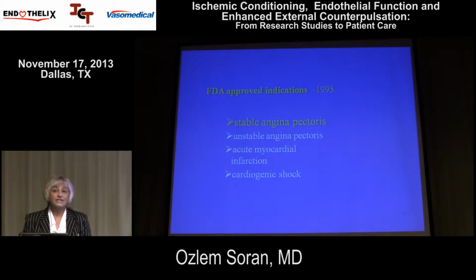The system was cleared by the FDA back in 1995 for the use of stable angina, unstable angina, acute MI, and cardiogenic shock. And 4 years later, Medicare started to reimburse the treatment for refractory angina patients. But back then, the company thought that it would be contraindicated in heart failure patients, but at the University of Pittsburgh, we didn't agree with the company, so we suggested that it should be safely used in heart failure patients as well.